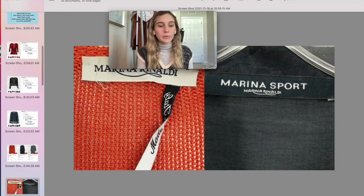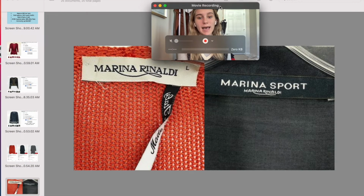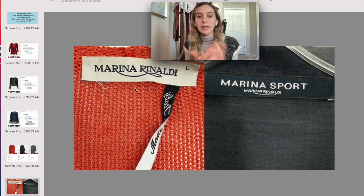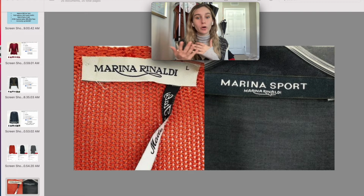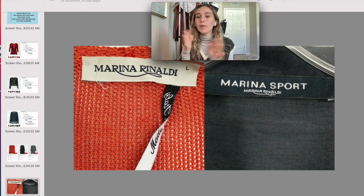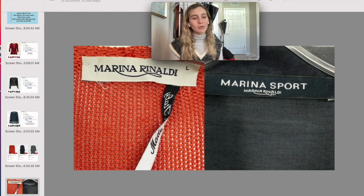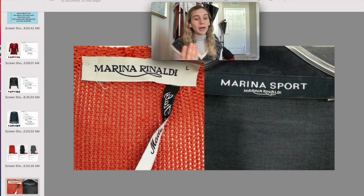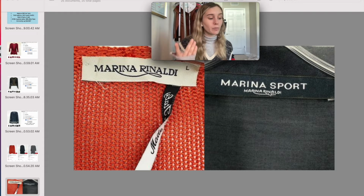If you do find it in the thrift store, this is what the tags look like. They have Marina Rinaldi, which is the regular line, and then you have Marina Rinaldi Sport, which is more of their casual line, I guess. I'm not really sure of the exact differences. I haven't done that much research into the brand to tell you the differences between the two, but this is a brand I do like to pick up if I can find it for a good price, and depending on the piece, you can get good money for it.